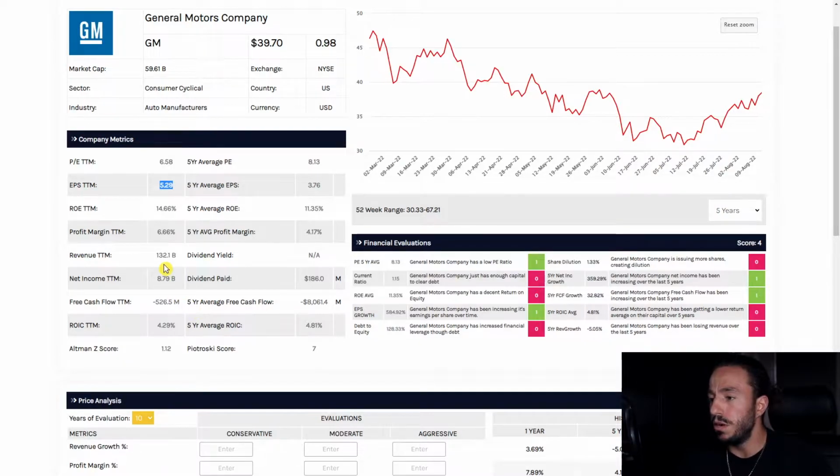Now, jumping into our revenue, it's at $132.1 billion. They just reinstated the dividends, so that is coming out, I believe, at 9 cents a share, whatever that works out to be. But our net income is $8.79 billion. Our free cash flow is $526.5 million, which on average.